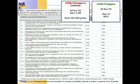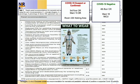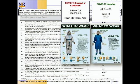Since all mothers are screened for COVID-19, those who are negative deliver at the fourth floor operating room, and the newborn is roomed in with the mother at Ward 16 or, if needed, admitted to the NICU. The other modification is institution of PPEs during delivery and subsequent care. For those newborns delivered to COVID-19 suspect or confirmed mothers, level 4 PPE is required from delivery, during resuscitation, until care. Whereas level 3 PPEs are provided for deliveries at the fourth floor OR.